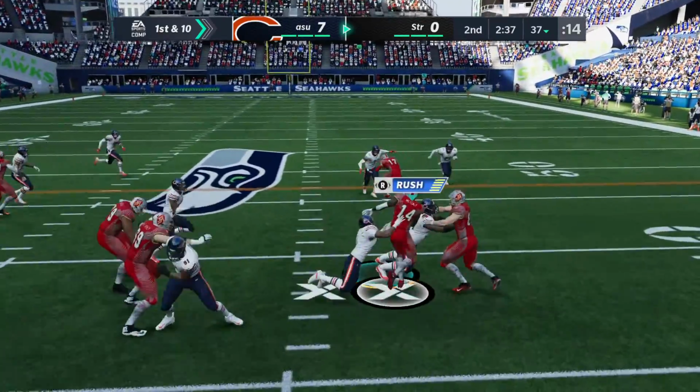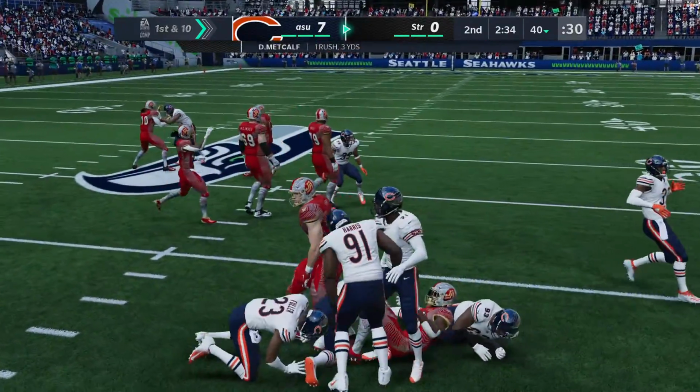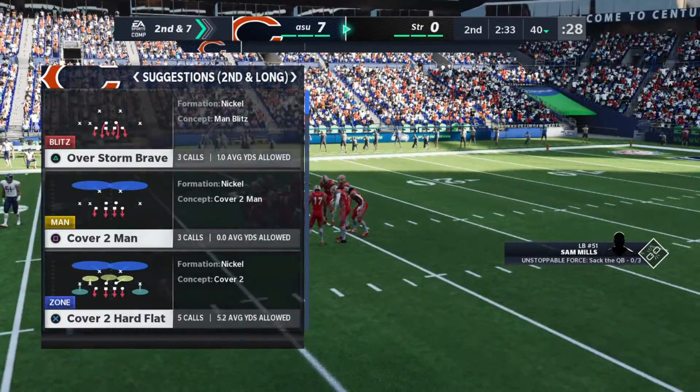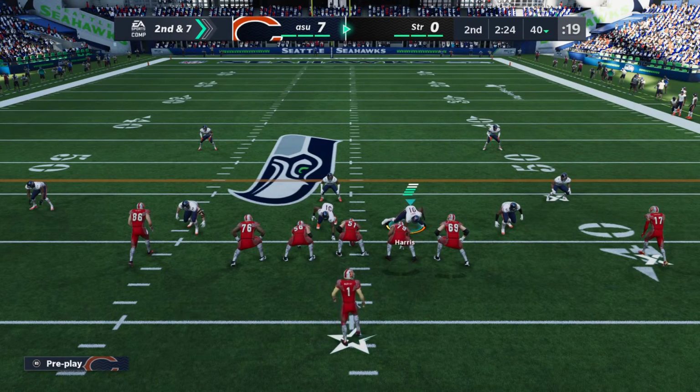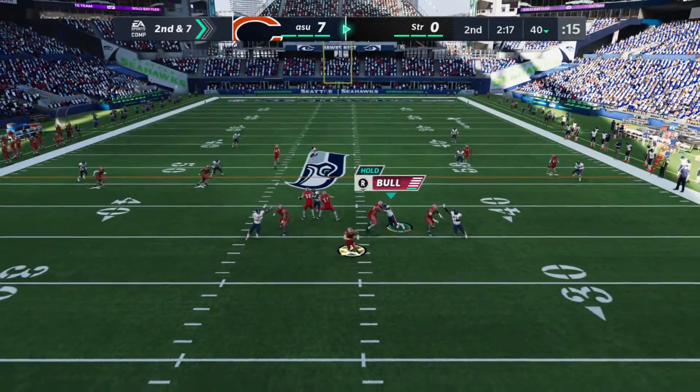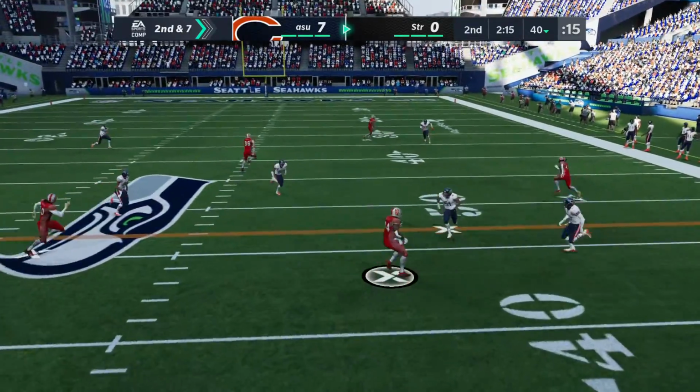That's a jet sweep into the hands of Metcalf. And he's dropped right at the 40. Gain of 3. Defensively, they had that one pretty well figured out. Yeah, and one of the things about this play, it can be even more effective when you run a lot of motion, and there's plenty of times you don't hand it off.